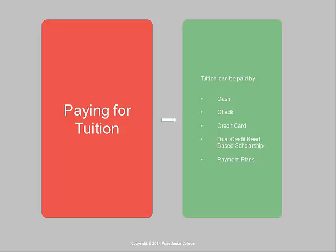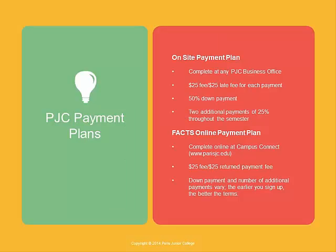PJC accepts MasterCard, Visa, and Discover. American Express is only accepted online using the FACTS payment plan. Payment plans are also available along with dual credit scholarships.